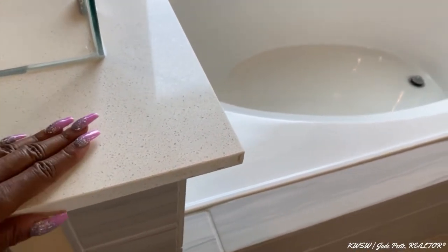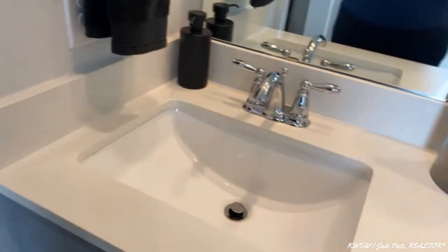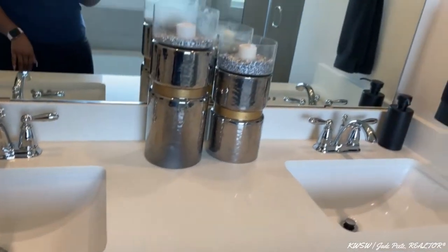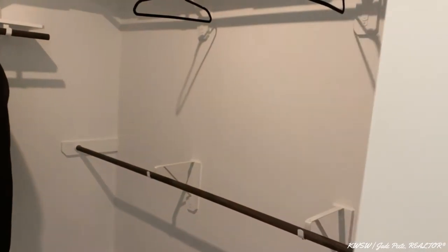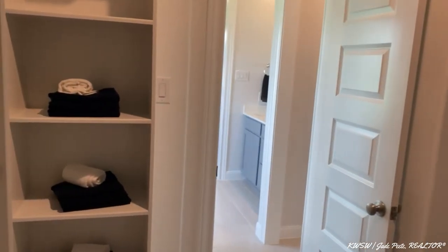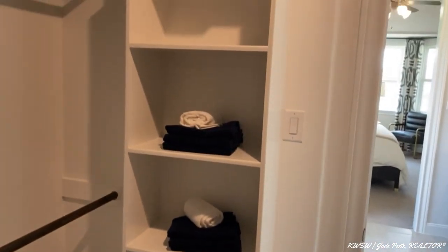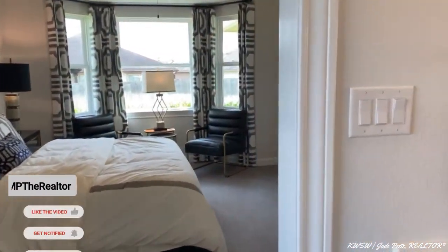You get quartz. Look at that quartz, you guys. So you get quartz also on your double vanity, undermounted sinks, which are very nice. And do you see those chrome fixtures? I just love those chrome fixtures, y'all. A separate commode room. And then this is your primary closet. So pretty decent size, especially for a home of this size. Shoe racks! If you guys have watched my videos before, you know I point out shoe racks or shelves, but I call them shoe racks.